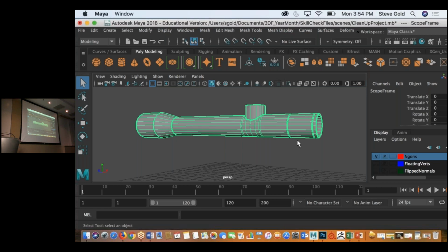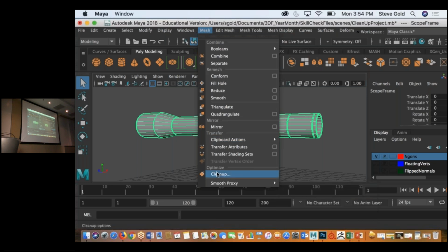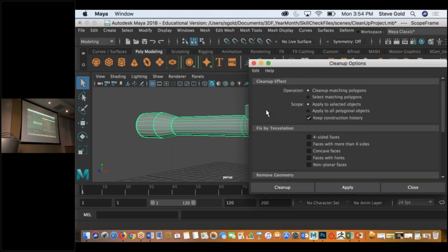Step 1, select the geometry in object mode. All right. Step 2, go to Mesh, Cleanup, and open the tool. Step 3, very important. The tool defaults to clean up matching polygons. That's another way of saying, Maya, you fix it. I don't care what you do. That's a bad idea. Do not leave it set for that. You want to switch it to select matching polygons. Show me the issue. I will fix it because I know better than you do.